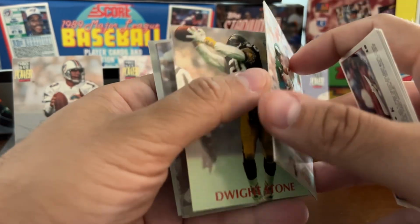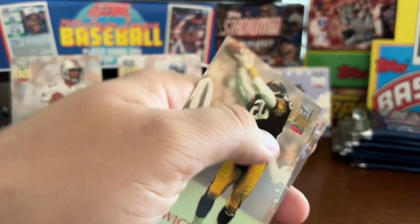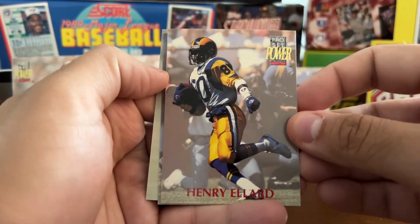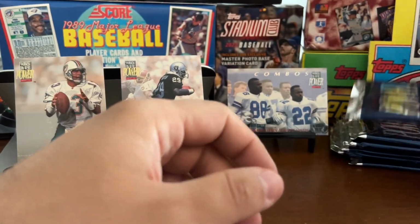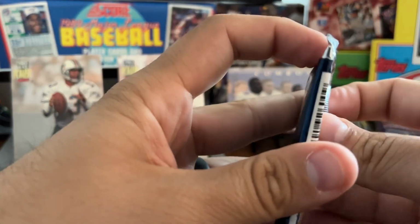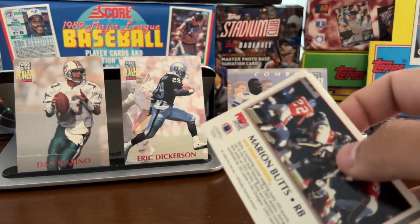Jeff Feagles, great shot of him getting off a punt. Tony Bennett's on the back there. I'm not going to try to break that apart. Henry Ellard should be considered for the Hall of Fame. Was a great receiver. I don't know if he'll get in, but Henry Ellard definitely deserves some consideration. I think the fact that he never really won probably hinders him a little bit.